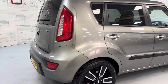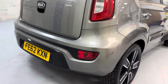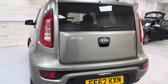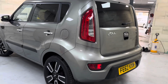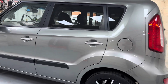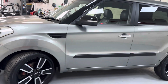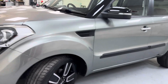It's got the revised rear lights, the facelift rear lights. It's got rear parking sensors. Registration numbers there for any checks you wish to carry out. Super, super nice. We're selling quite a few of these at the moment. They're very popular.